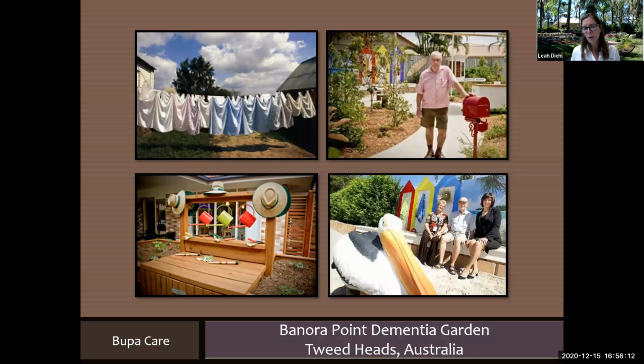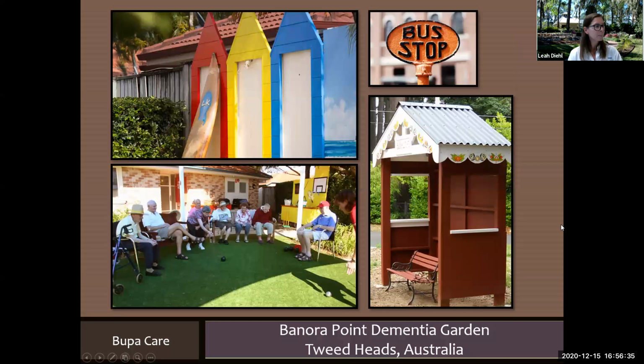You hear about some gardens where there's a car parked that's never going to move, but the gentleman can go out and wash the car because that's something they were familiar with for many of their years. So there are all these different kinds of things that were very familiar and help to keep them calm. The staff have found that the residents really enjoy tinkering with these items and interacting with them, and that it helps keep them active and relaxed and not agitated.